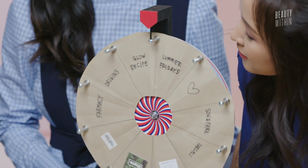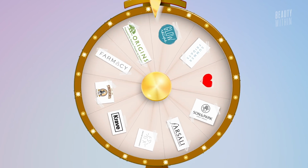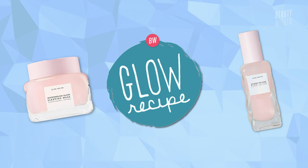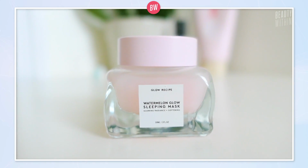And next, Glow Recipe. It was started by two girls, Sarah Lee and Christine Chang. They first came out with this one, which is the sleeping mask. This is just a sample, but it comes in a rectangular tub. That was their first baby product, and then they came out with this moisturizer.